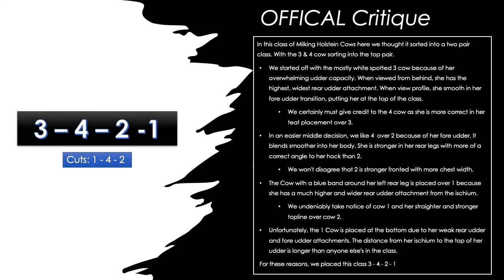Unfortunately, the number 1 cow is placed at the bottom due to her weak rear udder and fore udder attachments. The distance from the ischium to the top of her udder is longer than anyone else's in the class. For these reasons, we place this class 3, 4, 2, 1.